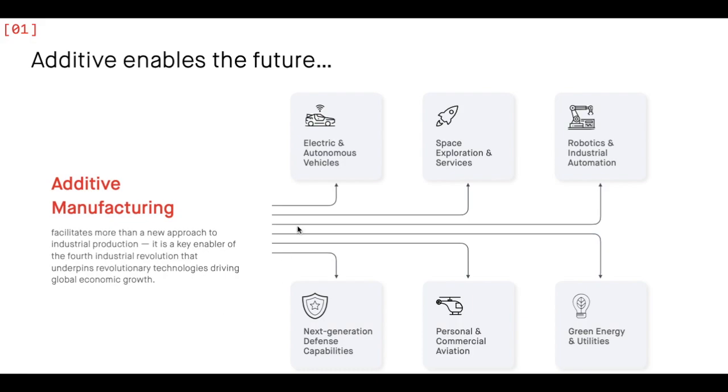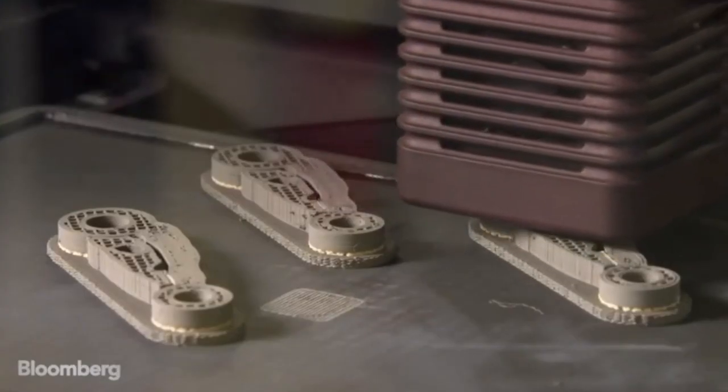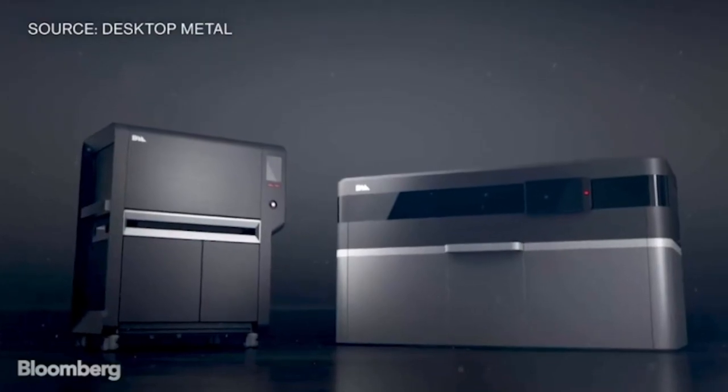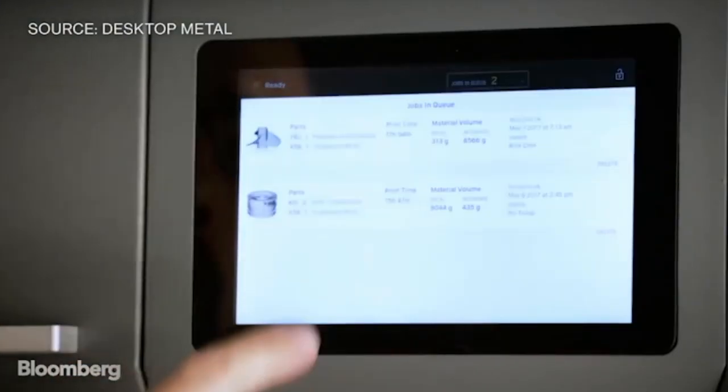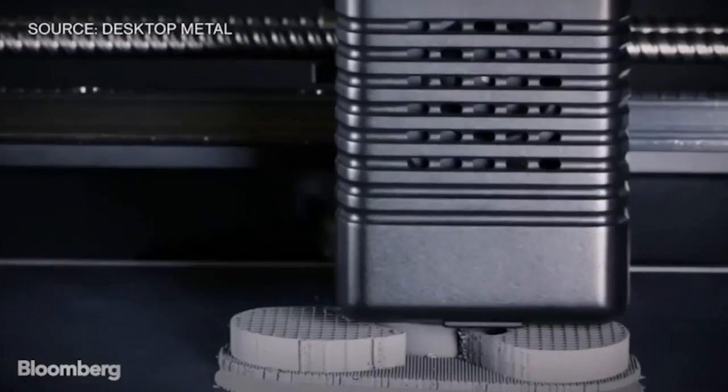So for things such as electric and autonomous vehicles, space exploration, robotics, and industrial automation, you have green energy and utilities, personal and commercial aviation, and next generation defense capabilities. Desktop Metal is making 3D metal printers in 2 sizes. This is the DM Studio system. It's the first machine that lets you print metal parts in an office. Literally, you roll this in, fits through any door, plug it in.